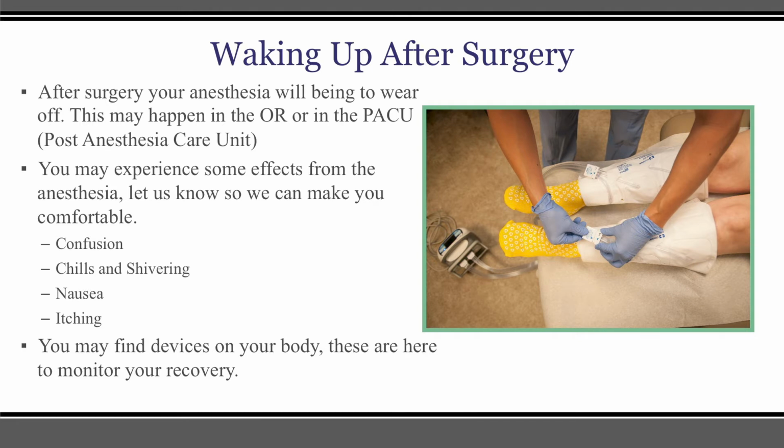You may also find many things attached to your body, such as oxygen on your nose or mouth, a catheter in your bladder, a drain in the surgical site, ice packs on the surgery site, electrodes on your chest to monitor heart activity, an oxygen sensor on one of your fingers, a blood pressure cuff on your arm, a pillow or foam wedge between your knees to prevent you from crossing your legs after hip surgery. There may be a brace on your leg. There will be sequential compression devices or compression stockings on your legs. Do not grab or pull on any of these devices.